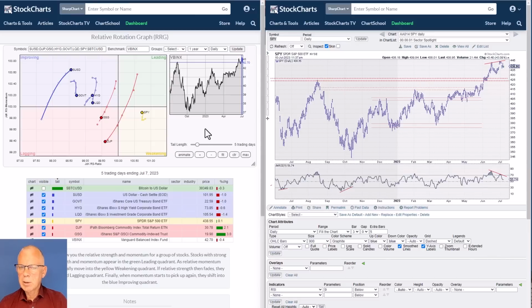Let's take a quick look at some of the individual charts for these asset classes, and the first one is for SPY, and this is the daily chart for SPY. And as you can see, there's a nice negative divergence that's been built up between price and the RSI, and that's usually a sign for a little bit of a pause or a turnaround.